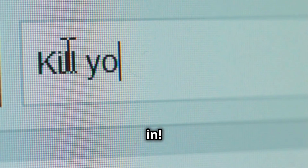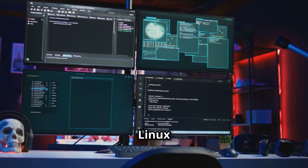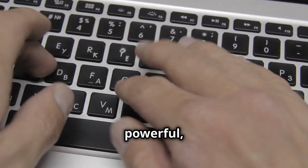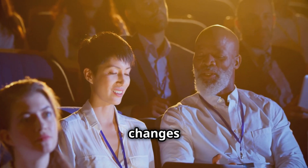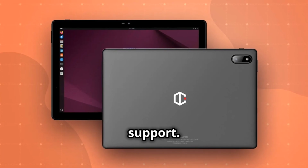Now, let's dive in. Ubuntu has been a pillar in the Linux community, and 2024 has brought some groundbreaking updates that make it more powerful, user-friendly, and ready for the future. But what makes these changes special? Let's break them down, starting with RISC-V support.